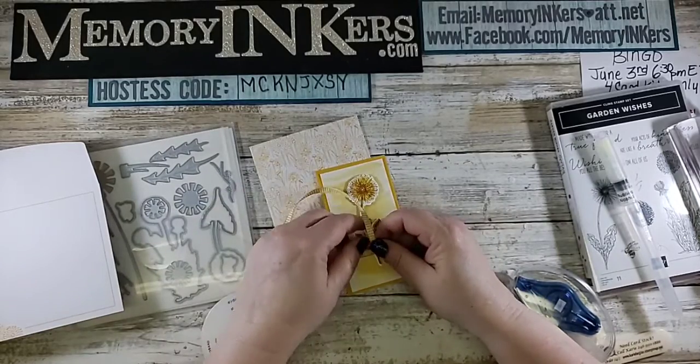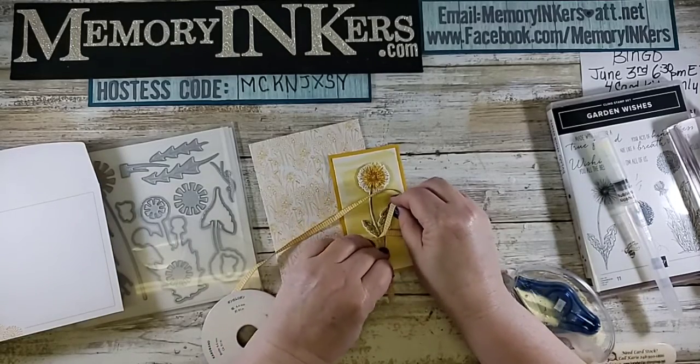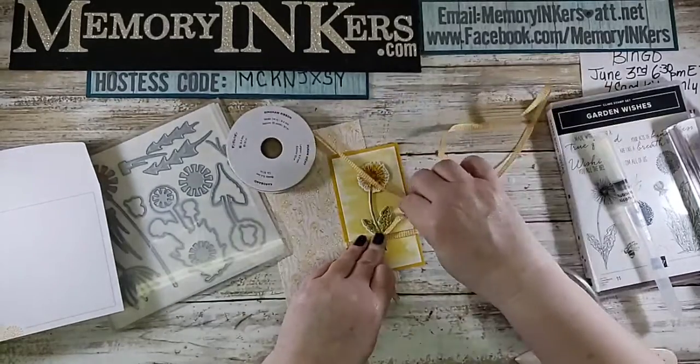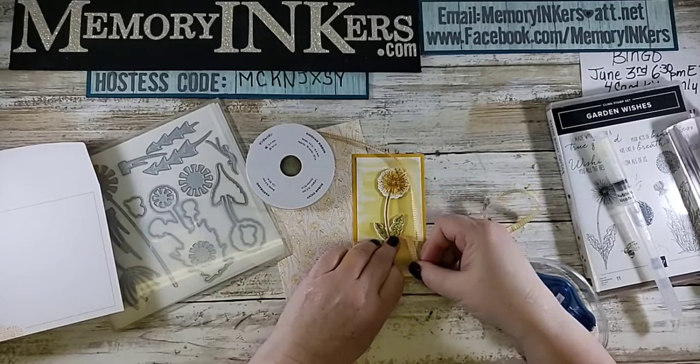And I'm just going to tie it in a bow. Hopefully I have it right. I don't know why I have so much trouble tying on camera. I think it's because it's not right in my face.